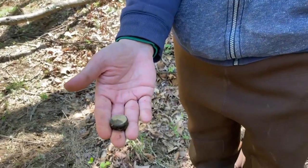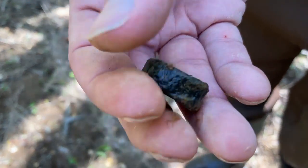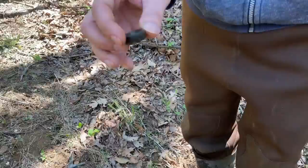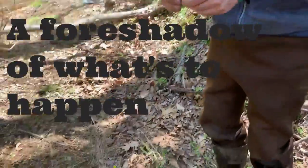As soon as we turn the camera off, Gus has found a shark vertebra. Very nice. Is it shark or mammal? I guess shark. Yeah. Awesome. I'm actually sinking. My feet are stuck in. Step forward. Let me just get the camera off.